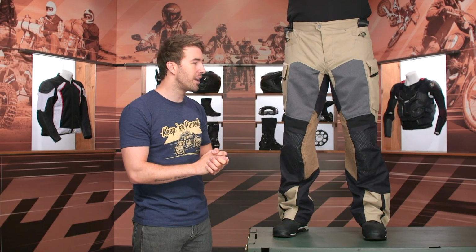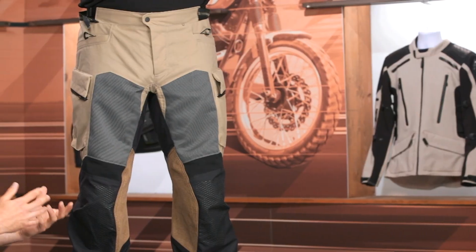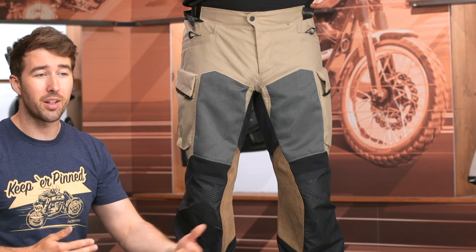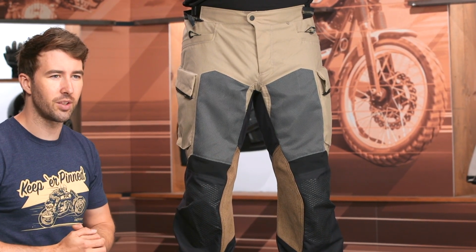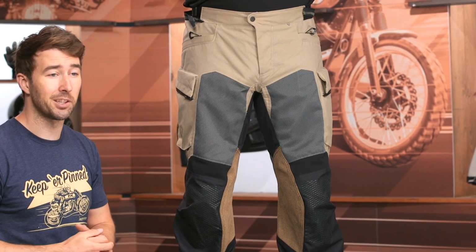Overall, a very robust, very stout pair of riding pants. And again, you do have the matching jacket. We do have a video on that, so if you want some additional details on the jacket, it certainly exists. You can pair them up. This is certainly something that you could ride across country with. If you're riding in a variety of different climates, again, don't forget to bring those base layers so you can make sure that you're nice and warm or nice and comfortable if you're expecting inclement weather.